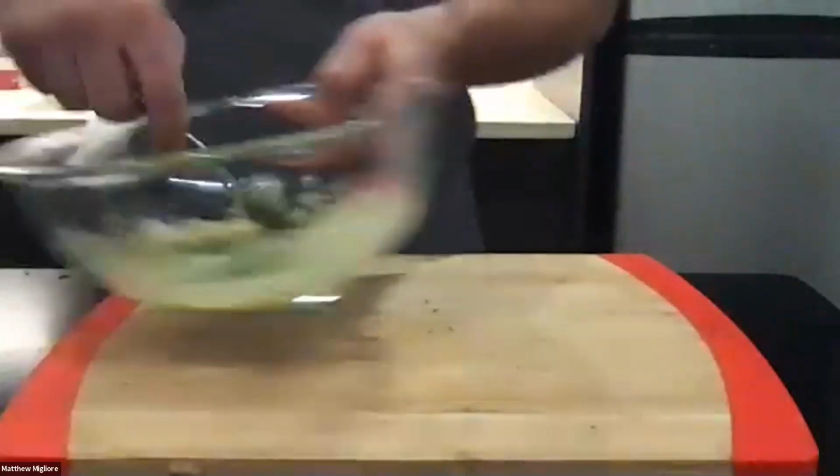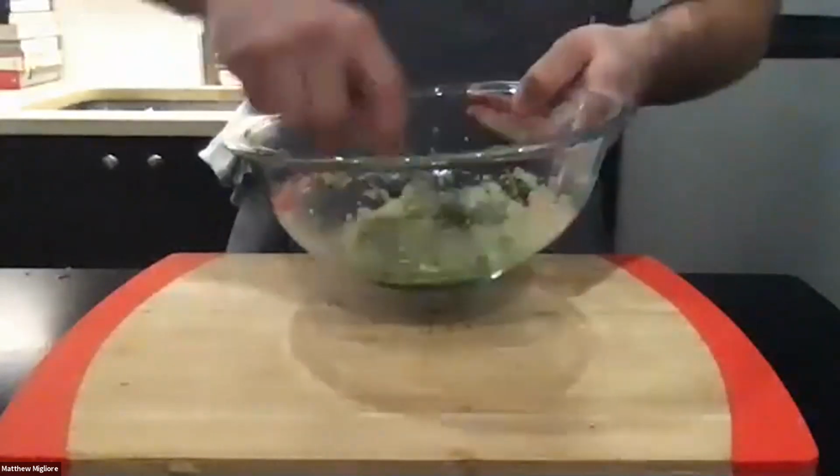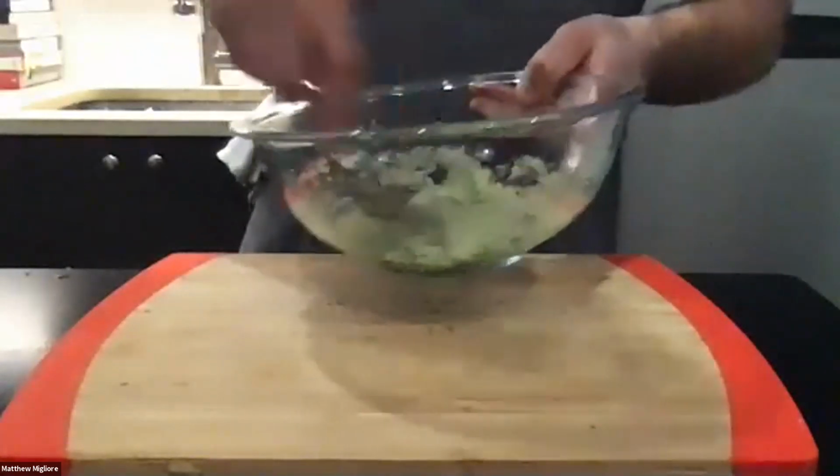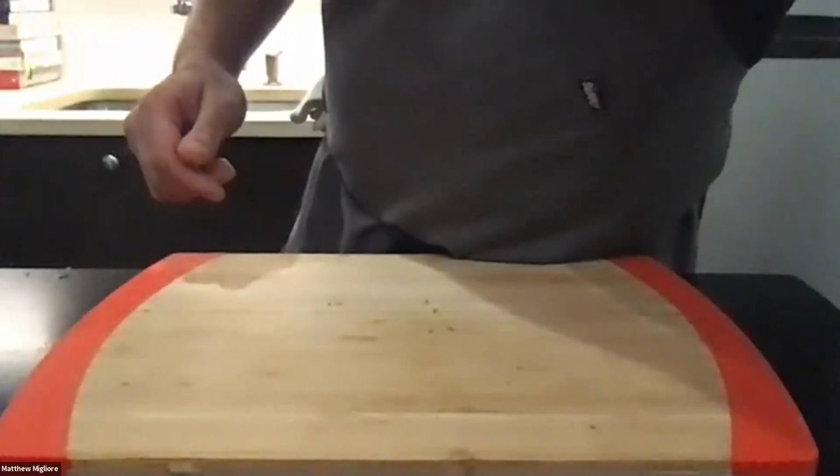Okay, give this a mix and one final taste. All right, and the parsley is going to add a nice little herbaceousness to it. Right, it's really going to make it pop. Beautiful, perfect.